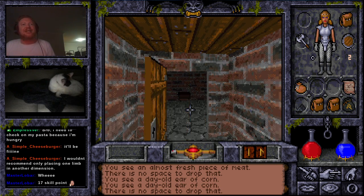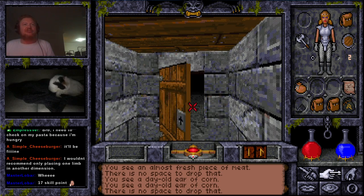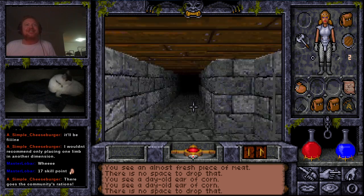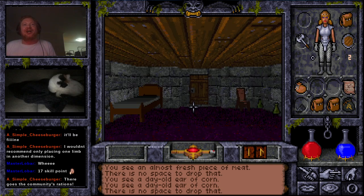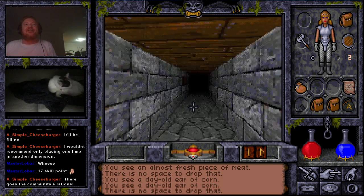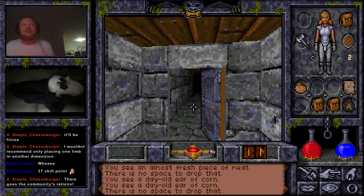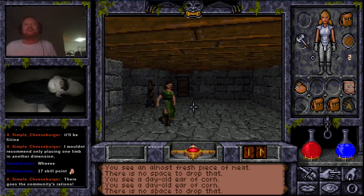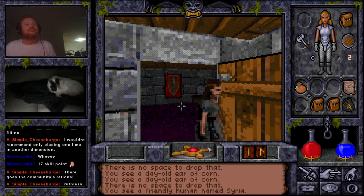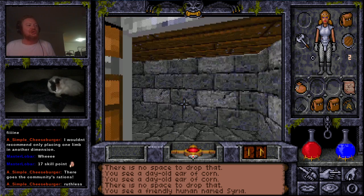If we can't find Dupre, I suppose we can always just go to Altara and get our mana up first, since I need to go recharge all of those wands and things. There goes the community's rations. Listen, when the community starts fighting horrible creatures in the Britannian sewers for me, then they can help themselves to the food they need. Until now, I'm the only one who's doing anything. There's Syria. Not see Dupre. Ruthless.